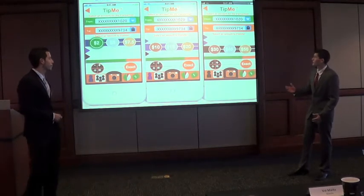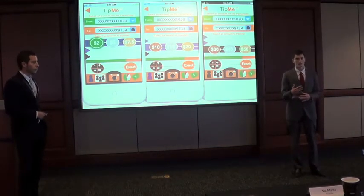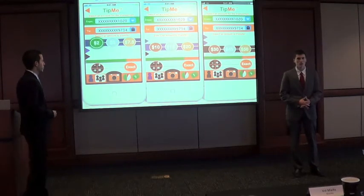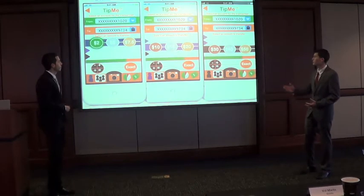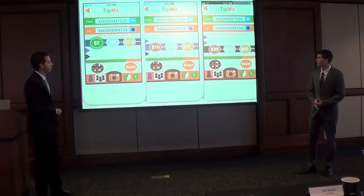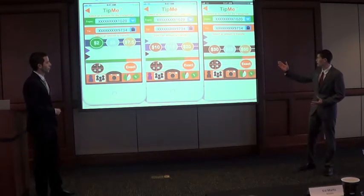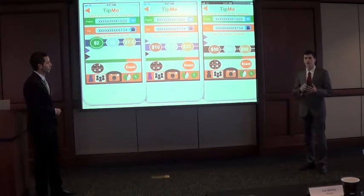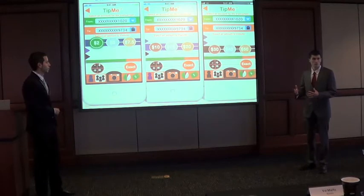And similar to American Express, they have a platinum card, black card, the different levels of credit cards. Well, we have different labels: the blue label, purple label, and black label. And the different labels have different amounts. For example, if you were to use the black label, you would tip a lot more, so you would get a lot more rewards and better rewards.